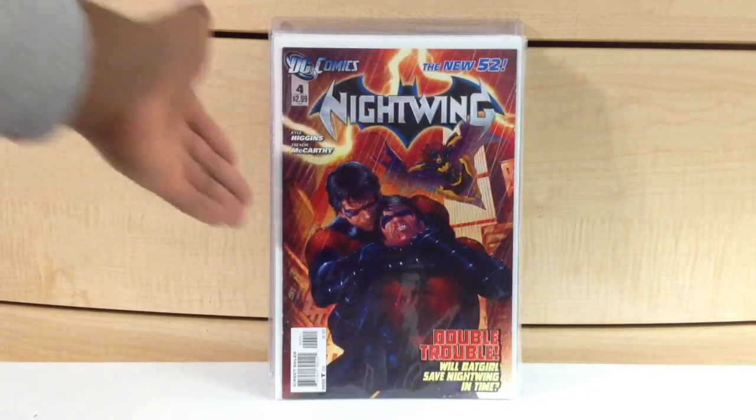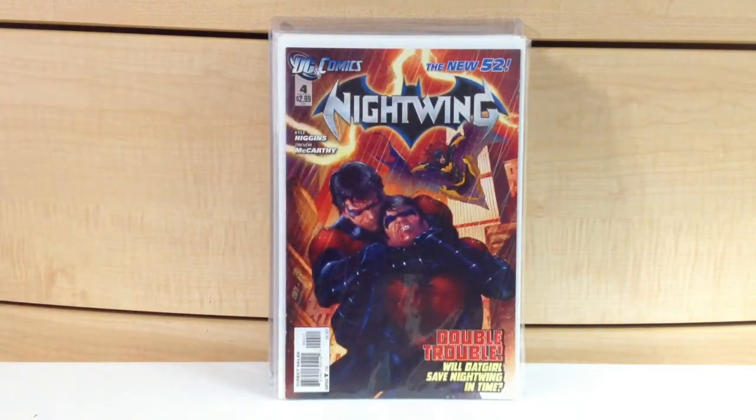I bought it because they had it marked as near mint condition, but this is more like very fine plus condition. And I think I'm done searching, because I know in previous videos I've shown you the many copies of Nightwing number 4, but I think I'm done searching for that near mint copy. I'm happy with this, and I think I'm gonna call it a day.